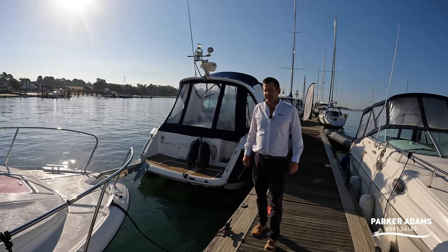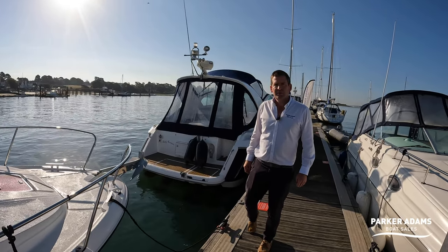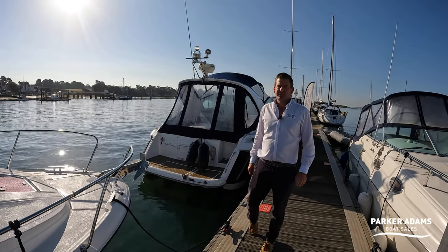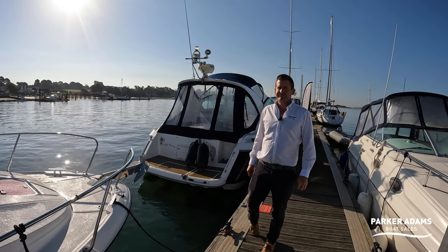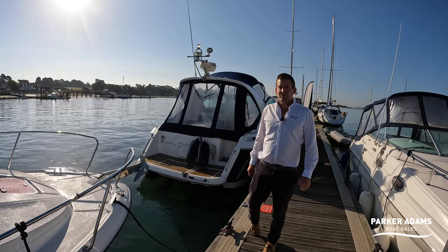Something else I'll just mention as well, since we're talking about the Merry Fishers: we're actually just taking on another Merry Fisher, an 895. Yeah, the big brother version of this. We've got a blue hulled 895, which we've taken on in the last couple of days, which is at Universal Marina. And we will be doing a walkthrough tour on that very shortly.